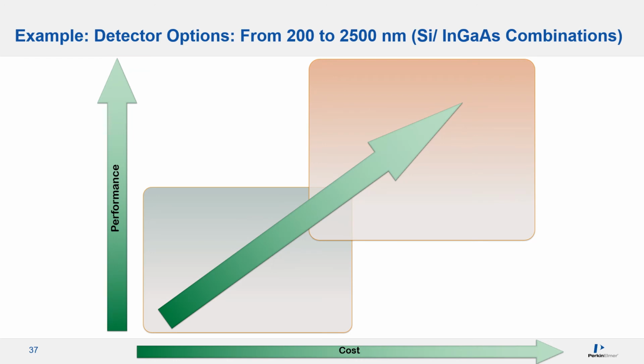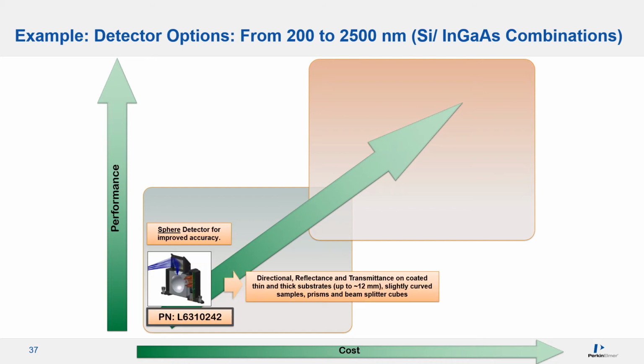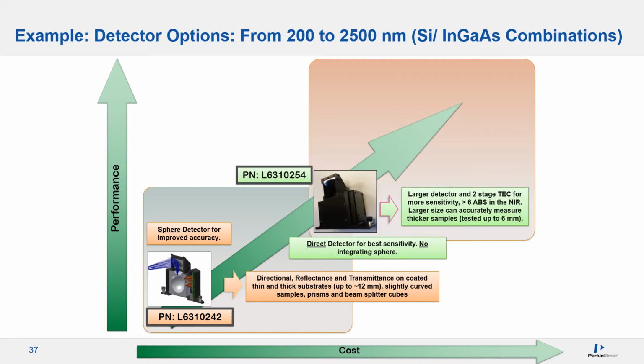Here's an example of the TAMS detector modularity. We can highlight the 3 options for the specific silicon in-gas detector combinations here. This covers the range from 200 to 2500 nanometers. The standard combination is great for many routine measurements, for example, first surface mirrors or thinner glass samples. However, if scatter measurements are of interest, then a larger, more sensitive direct detector, which can also handle thicker samples without the need for an integrating sphere, might be more appropriate.